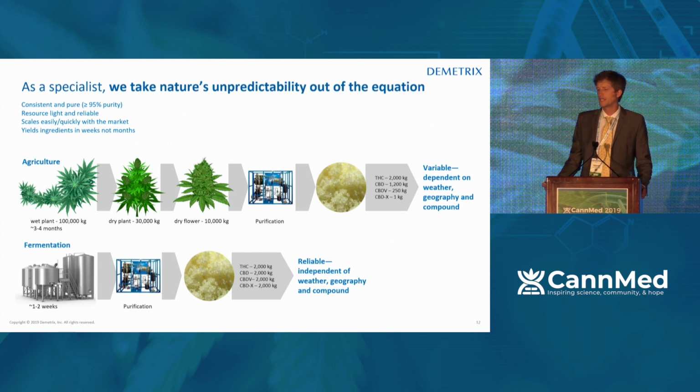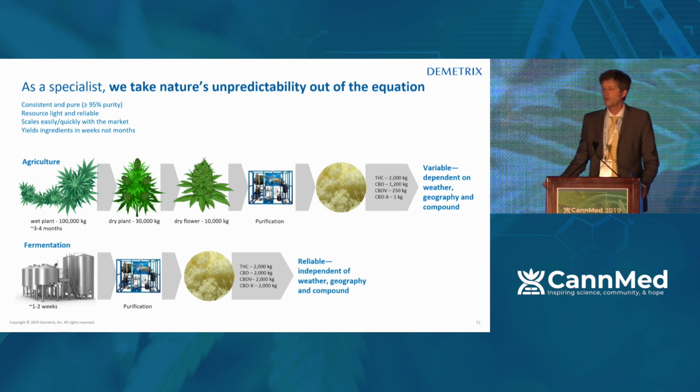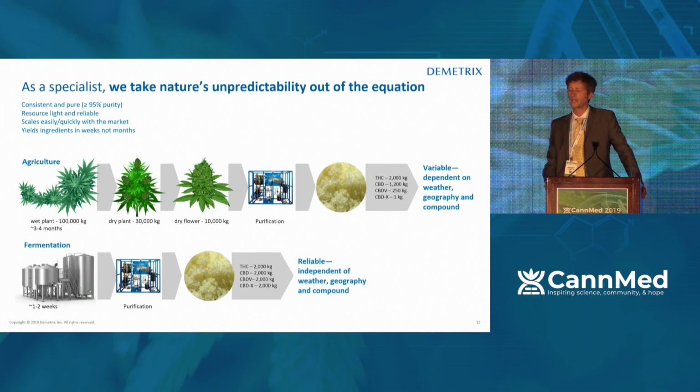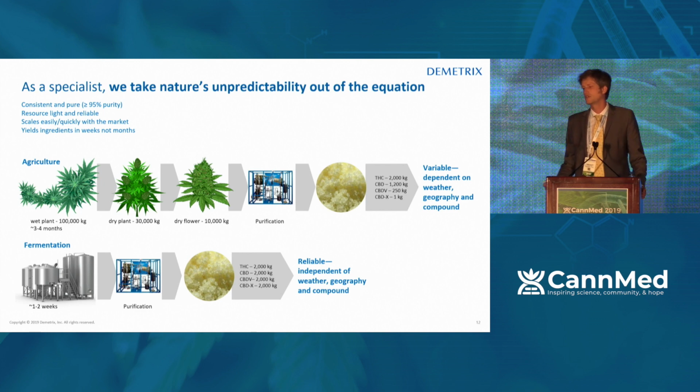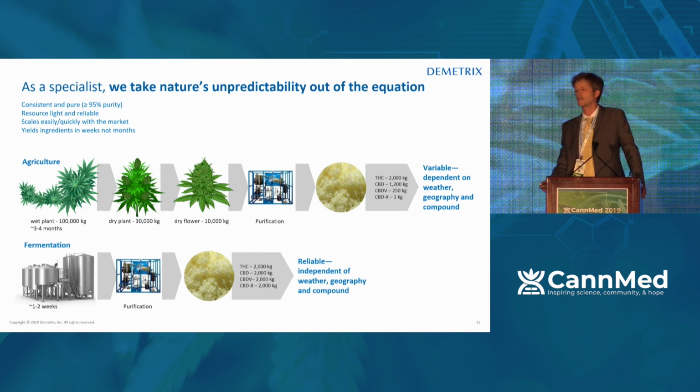So if you were to take the fermentation route, you would inoculate a large fermentation tank with the cannabinoid producing yeast. They would fill up the tank by growing over the course of 1 to 2 weeks. And then that would be it. The fermentation would be done. At that point, you would do a purification process, which would be much more straightforward than purifying from plant tissue, because now you're just separating from yeast cells and from the media in the tank. And you would end up with 2,000 kilograms of either THC or CBD or CBDV or the CBDX rare compound.